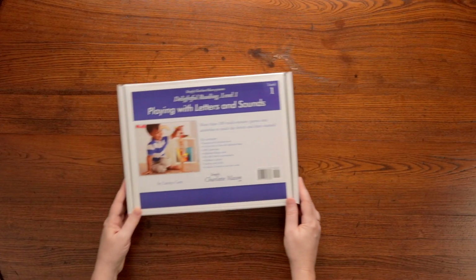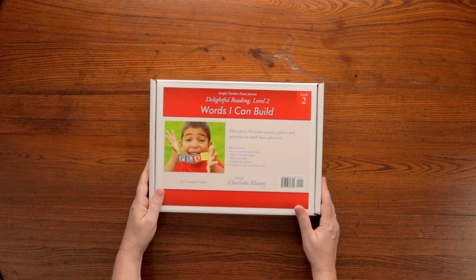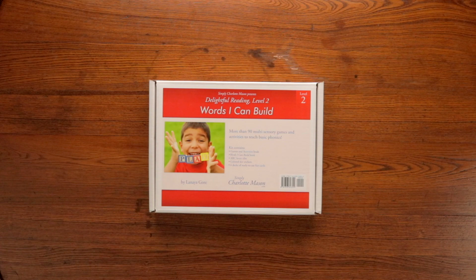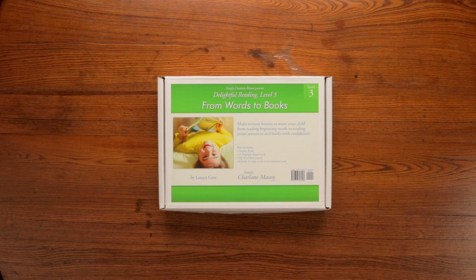We have kits to help you walk through the process. Kit number 1 is called Playing with Letters and Sounds, and this kit will give you lots of great ideas for games and activities to help your child learn the letters and the sounds that they make through playing. Level 2 kit is called Words I Can Build, and it details lots of games and activities to help your child start putting those letters and sounds together to build words. Then Kit 3 is called From Words to Books. It gives you multisensory, short lessons that will help your child move from reading individual words to reading whole sentences and paragraphs and eventually books.